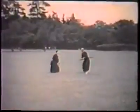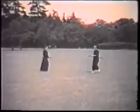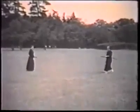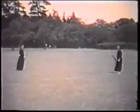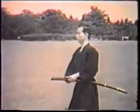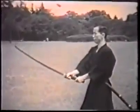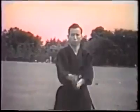Now, the whole idea of the sword, of course, embraces the entire fighting spirit of old Japan. In fact, the sword is a symbol of the power of the emperor, the courage of the samurai, and also the chief weapon used to fight among warring samurai factions for the control of the rice field.